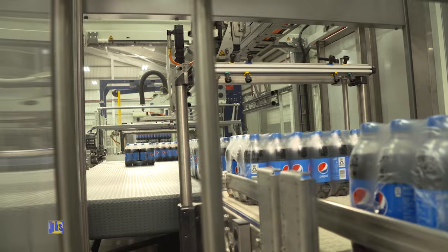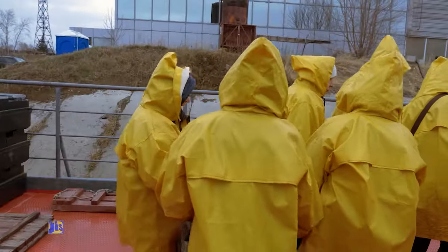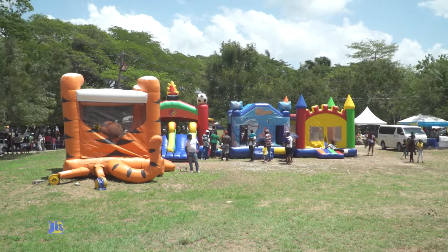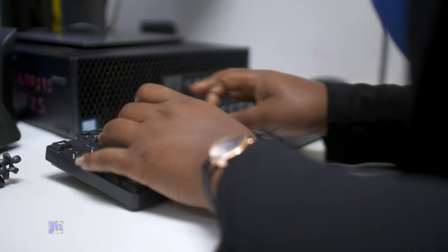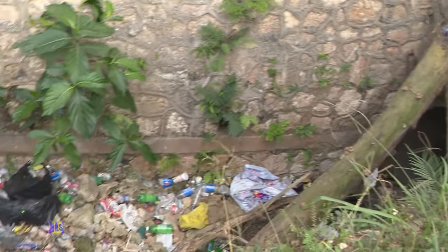Plastics began to replace other materials such as wood, glass, and fabric in our daily items. Thus, the plastic revolution began. Fast forward to now, and plastic is in everything that we use: our bottles, kitchen utensils, food packaging, cell phones, televisions, computers, furniture, clothing, makeup, you name it. And thus the problem of plastic pollution.